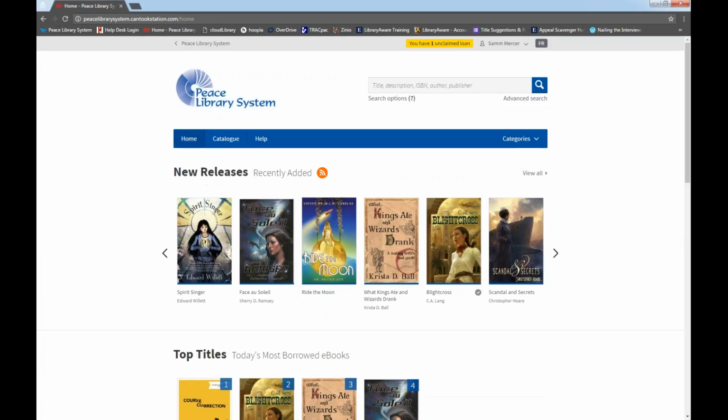Now, how this is different from Overdrive and kind of like Hoopla is you can do simultaneous borrowing. So Hoopla has unlimited copies and we just get charged per copy. This Cantook station is a little bit different. So they will have 50 licenses, so 50 copies of each book. So 50 of us can borrow Spirit Singer at the same time, or 45 of us, or however many. But once we've reached 50 borrows, whether that's one person at a time, or 5 people at a time, or 50 at a time, that book has to have more copies purchased, and that will be up to PLSB whether or not they want to purchase more copies.